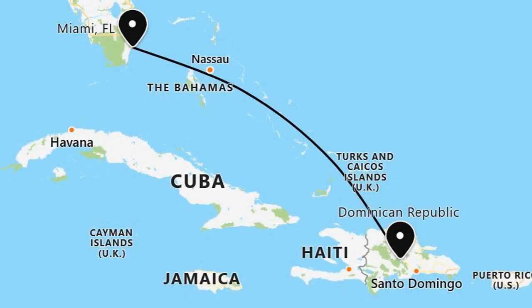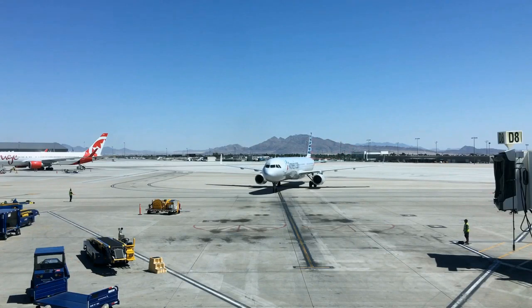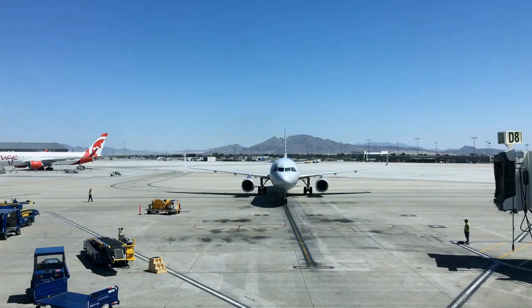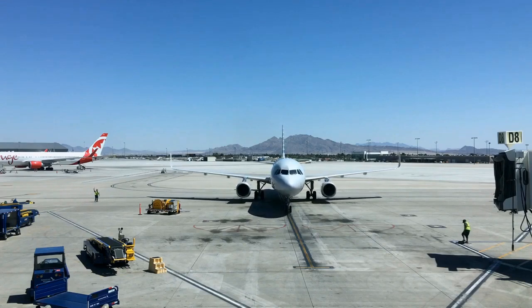The distance from Miami, Florida to the Dominican Republic is 781 miles. The average cost of airfare round trip is around $240 with an average of 2 hours and 20 minutes of flight time. So the island is relatively close to the United States. Not as close as the Bahamas, but close. American Airlines is the dominating carrier between Miami and Santo Domingo.